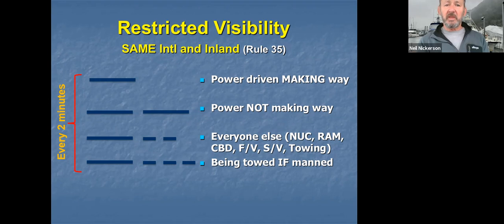This is another thing that I draw on my scratch paper. I get my scratch paper. I draw the little bug diagram with the two antenna, you know, one short altering course to starboard, two short altering course to port, three short operating the stern propulsion. And then I draw these lines. I draw one prolonged line, two prolonged lines, one prolonged, two short, one prolonged, three short. And you remember that, oh yeah, the first one's power-driven making way, second one's power-driven not making way. Everybody else is one prolonged, two short, except for that unique one being towed, one prolonged, three short.